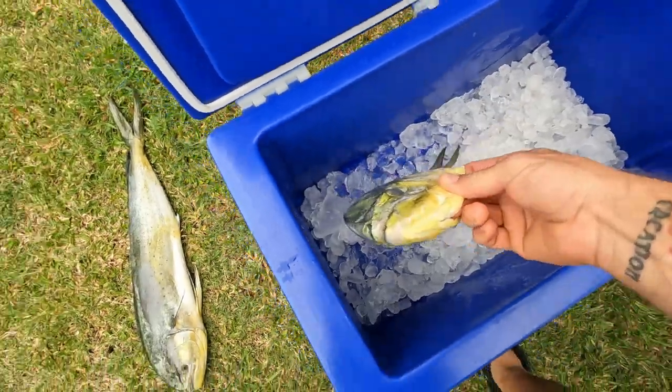Alrighty, we're back at my place now. I'm going to fillet up these dolphin fish. Obviously, it's the first time I've ever caught them, so I'm not going to act like a pro and tell you guys how to do it all. I'm just going to give it a red hot crack and then do some sort of recipe. I haven't figured it out just yet, but I've heard it's really good eating, so we're going to cook up something special for you guys and let you know how it tastes.